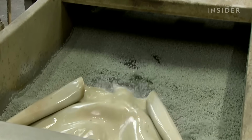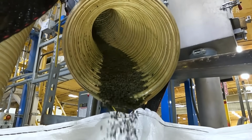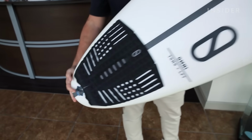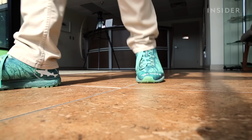Nearly every plastic product is made from pellets. Brands can buy Bloom's algae pellets to replace traditional ones in their products. We started with making flower pots. That's evolved into making sneakers for Adidas and a whole bunch of other products such as sports grips and traction pads. Now, Bloom's pellets are mostly used in foam for shoes.